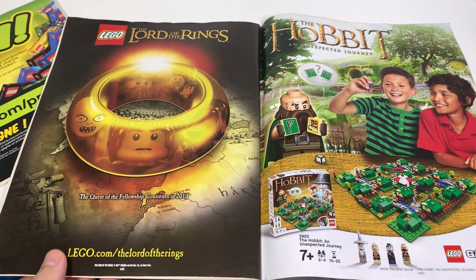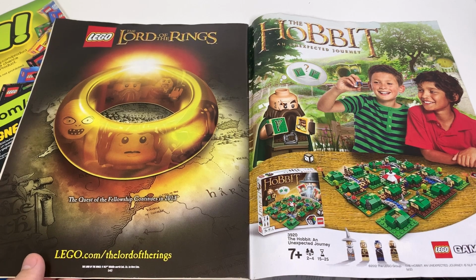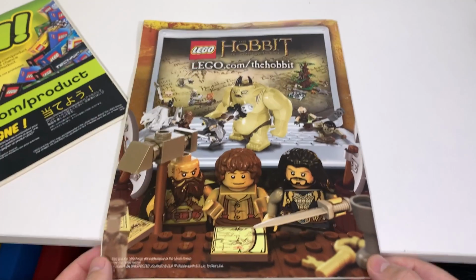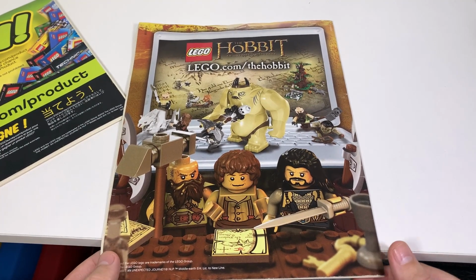The next page there shows a tease for the LEGO Lord of the Rings line continuing on into the next year, and then we have an ad for the board game series which features a Hobbit set. Finally, we have another ad for the website of the LEGO Hobbit line, which was its own thing. It wasn't shared with Lord of the Rings. That domain obviously no longer exists, sadly.